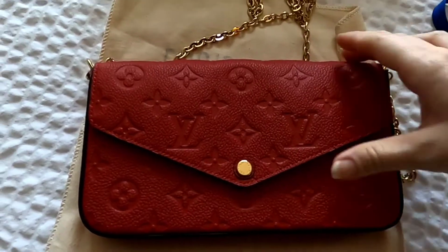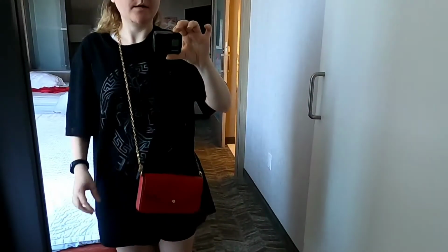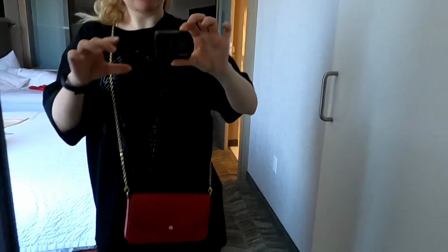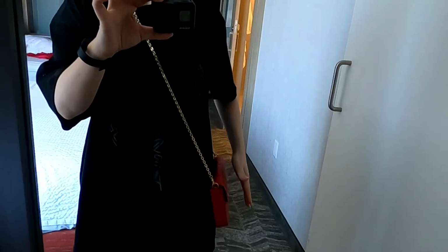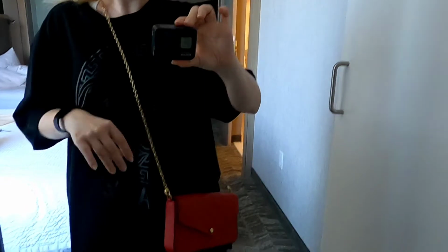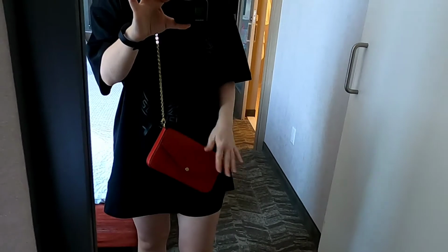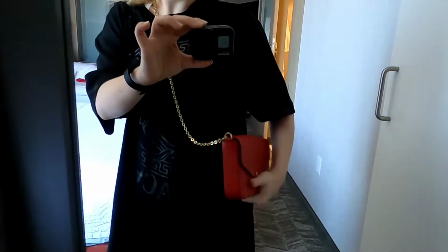All right, so let me take some shots of how it looks. Well, this is how it looks on me, and I guess the length of this gold chain is a little bit longer than I would like to wear, but it looks nice when you just wear it like a crossbody like this, and the size looks very cool as well. I'm not really dressed to wear it right now. It doesn't look super good, but I so much like how it looks.